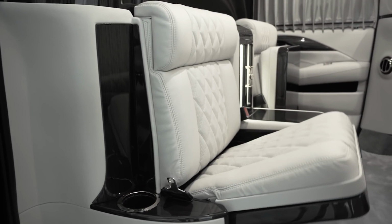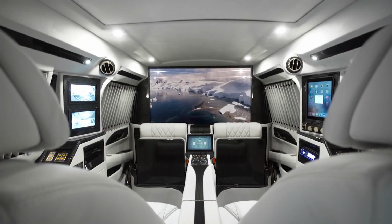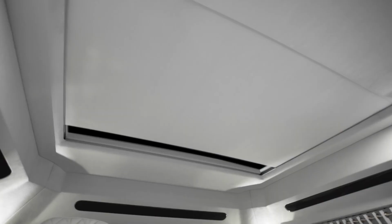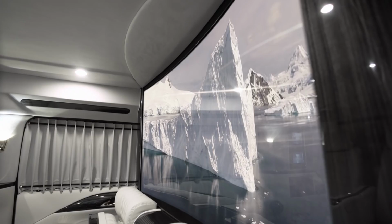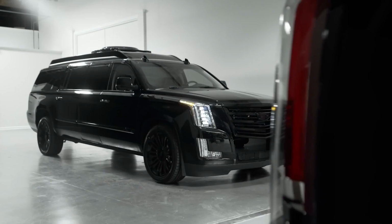In addition to these luxurious features, the Cadillac Escalade Sky Captain Piano Edition also includes an atmospheric Sky Captain interior, which adds to the overall luxury of the vehicle. The 48-inch Samsung curved TV provides a premium entertainment experience. The fax machine adds a delightful mix of business and pleasure. These features are specially included for user convenience.